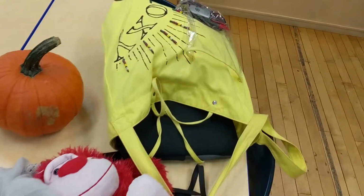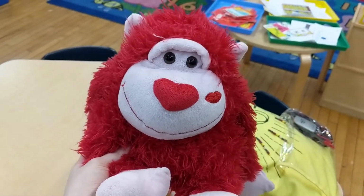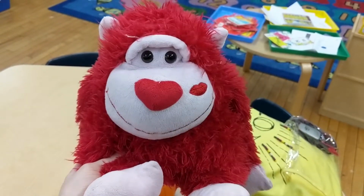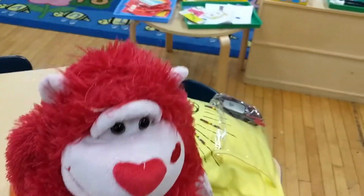Brought Mr. Monkey back from my house. He came to my house to take a nice bath. He got a little bit of coffee on him last week when I spilled some on the table. So he went home. He smells nice and clean now.